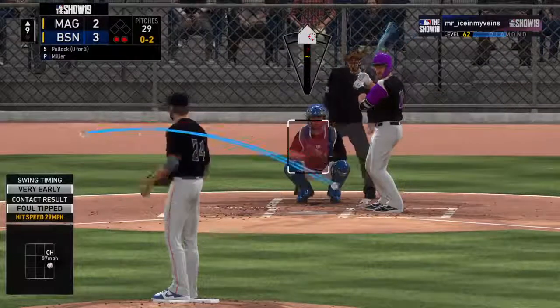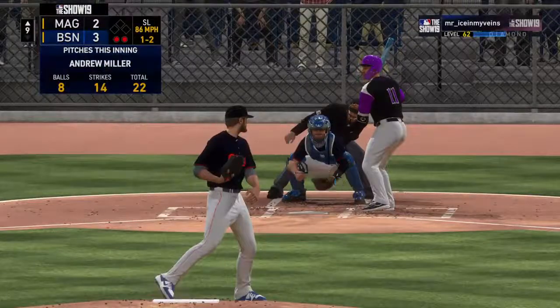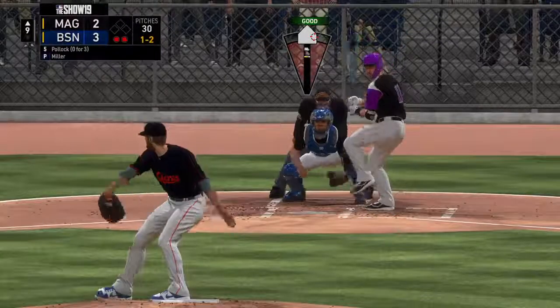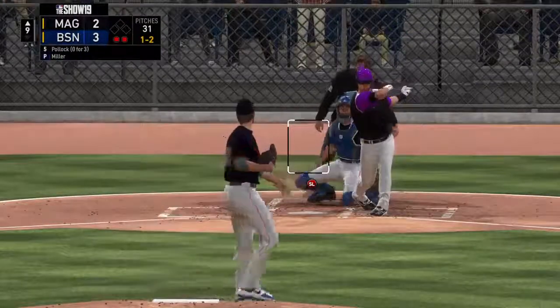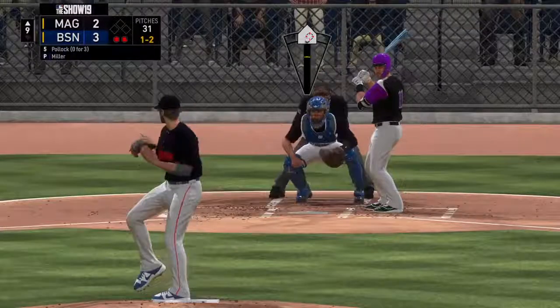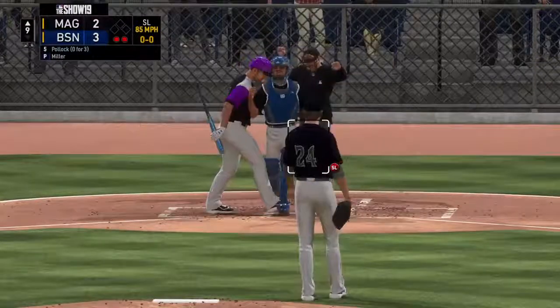And now the crowd, estimated at over 29,000, come to their feet. Oh, he went for the knockout, but a good eye. 1-2. Has them down to their final strike. Here it comes. And he strikes him out to end it here as they were able to get the possible tying run to the plate, but could not cash in.